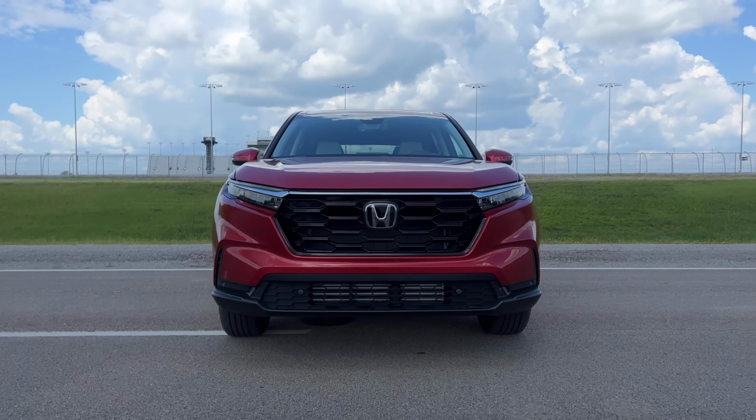This is definitely better than the Toyota RAV4. It's better than the Mazda CX-5, which used to be one of my favorite options in this segment. And the only SUV that might give this some stress is the new Kia Sportage, and that's really it. But I think the CRV won't really have much problem there.